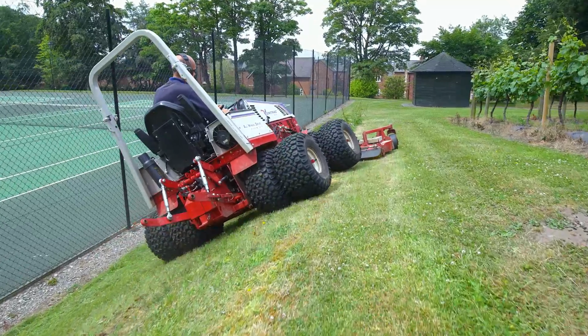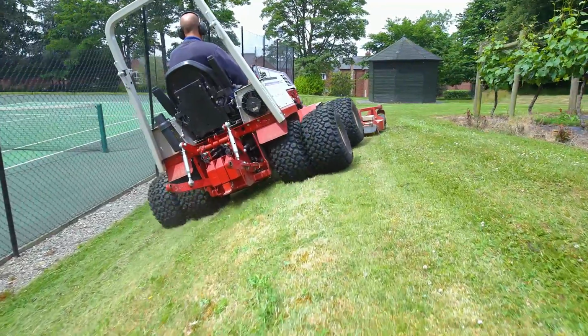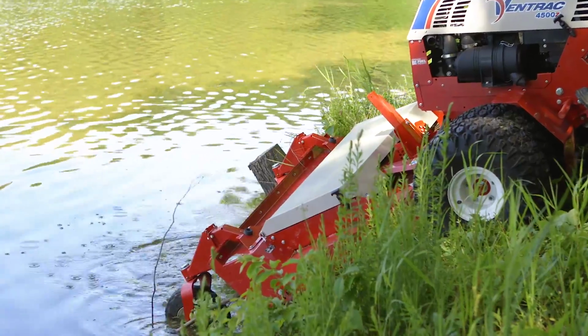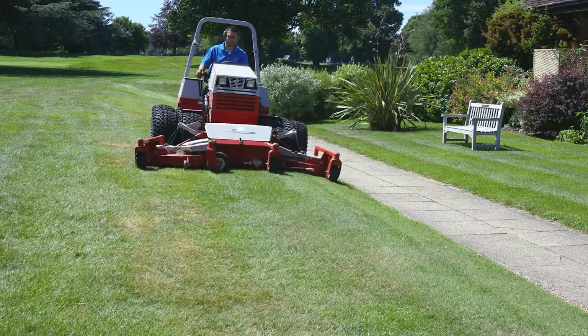I'd recommend the Ventrac to anybody in our industry, from golf courses to sports fields, schools, councils. It's just such a versatile machine with all the uses. We just get so much use out of it. It's just a real solid investment.